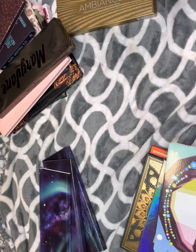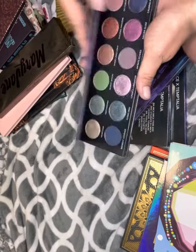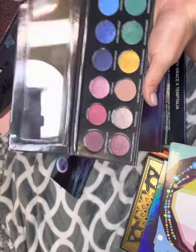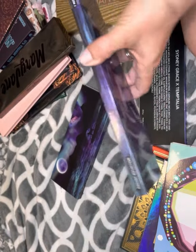So, kind of regret that now. These are all of my Sydney Grace Temptalia palettes I have on the horizon. Of course, these aren't going anywhere. I just got these. Love Christine. I've been following her since I got into makeup. Her reviews are so in-depth and amazing. And the colors she picked are gorgeous. She did a light and deep version. This was Radiant Reflection for each.